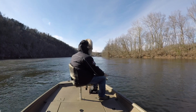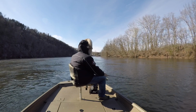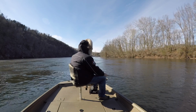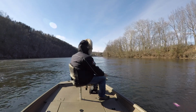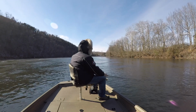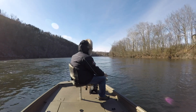Some other things that could be good with the 4 units running in the trophy area or not. Whenever they kick the water up like this, it usually breaks loose the scuds from some of their normal hiding spots. And in this kind of water, you want to go with those bigger size scuds, the size 12 or the size 10.